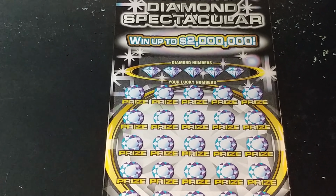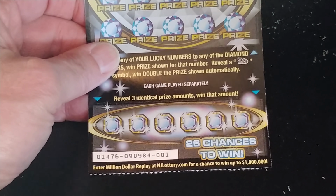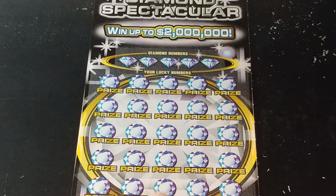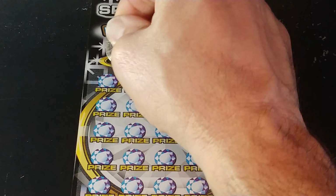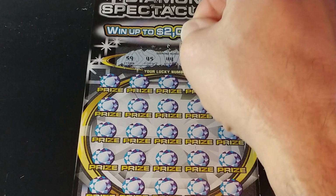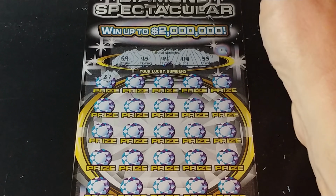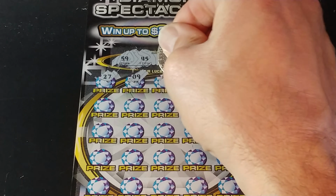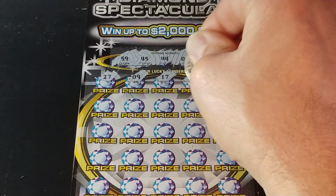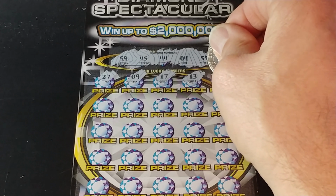And of course, we all know the rules to this. Match your number to the winning numbers, win that prize shown, get a double diamond symbol, win double the prize. And this is ticket number one. So this is the second ticket in the book. And we are looking for 59, 45, 44, 4, and 55. And we have 27, 9, 17. We have nothing in the teens, nothing in the 20s, nothing in the 30s.